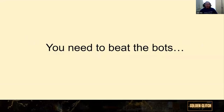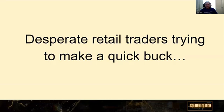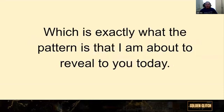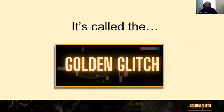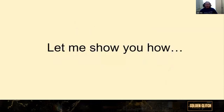You need to beat the bots, the algos, desperate retail traders trying to make a quick buck. You need a clear in and out pattern for high profit trades, which is exactly what the pattern is that I'm about to reveal to you today. It is called the Golden Glitch. This gets you into fast moving trades that surge up after a buy signal and down after a sell signal. Let me show you how.